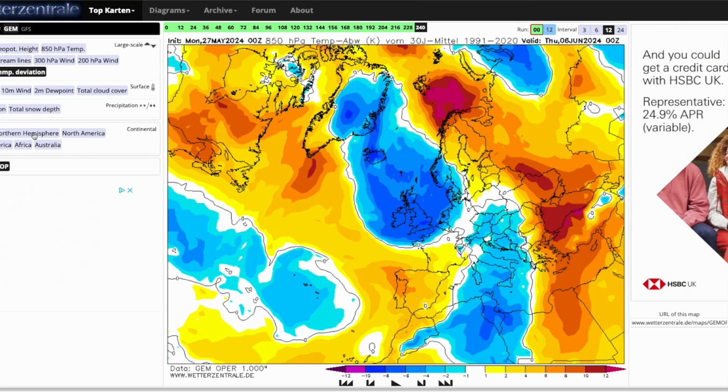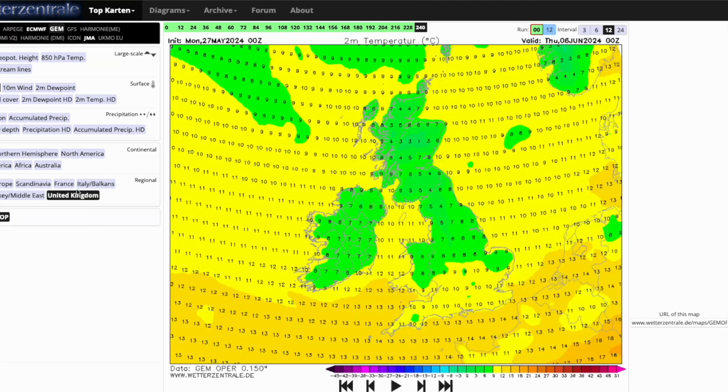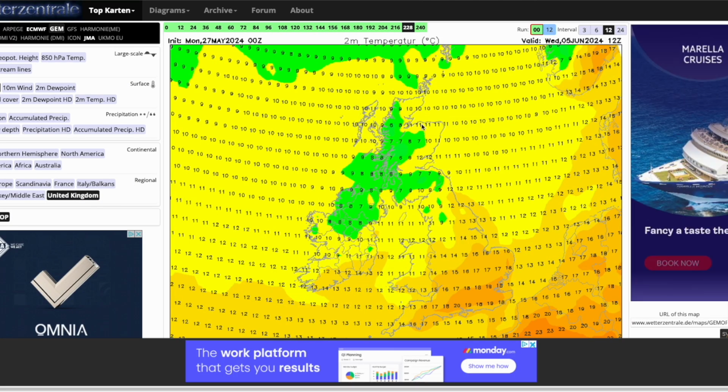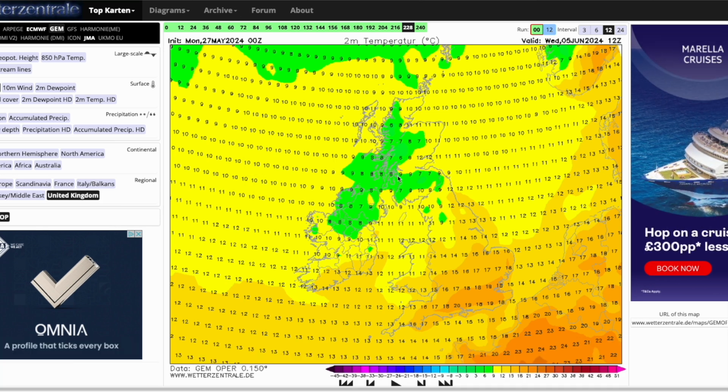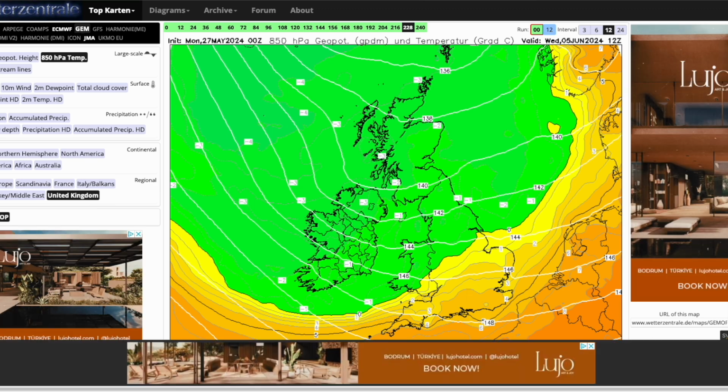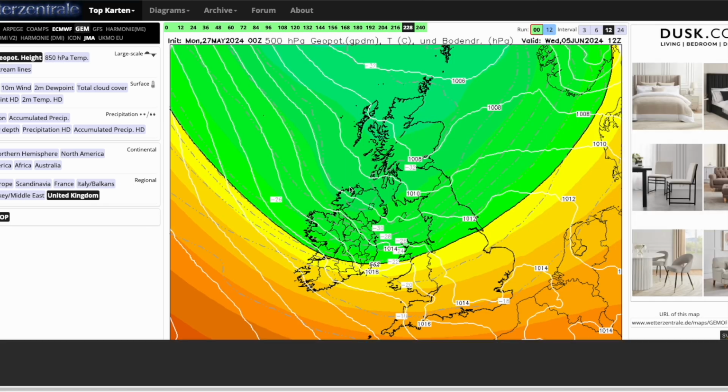That would be pretty chilly indeed if we do zoom in. Overnight temperatures down into the single digits. Daytime temperatures here in the north and the west, where the cold air has moved in, in the single digits as well. The south and east is still 20 degrees because if we look at the air mass, we still have a warm air mass here. It is getting swept away very quickly, and by the following day, it would be chilly. But we'll have to wait and see.